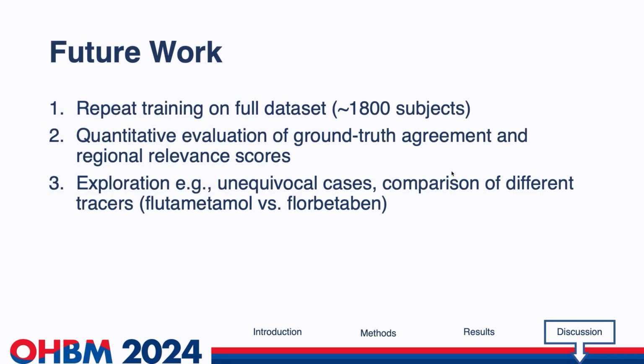So to summarize, my future work will be expanding beyond the small preliminary data set to use the full AMI-PAD data set, which consists of 1,800 subjects. I will also look at quantifying these results by comparing the ground truth heat map with the regional SUVR values, which will allow us to create some further metrics to compare. And then also exploring unequivocal cases, like I mentioned, and comparing the results across tracers.